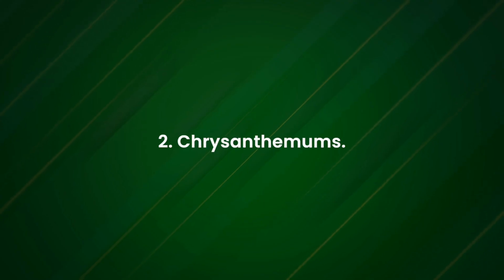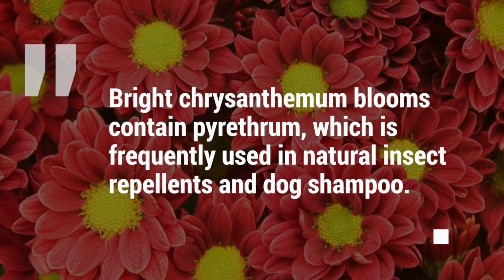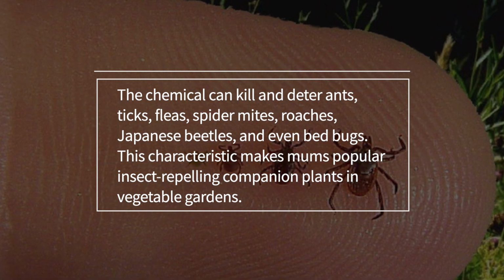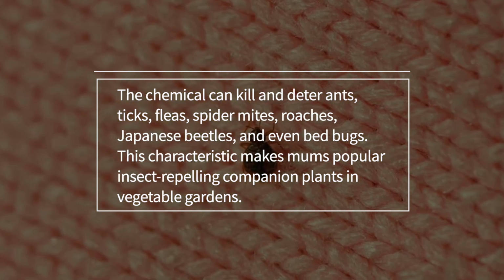2. Chrysanthemums. Bright chrysanthemum blooms contain pyrethrum, which is frequently used in natural insect repellents and dog shampoo. The chemical can kill and deter ants, ticks, fleas, spider mites, roaches, Japanese beetles, and even bed bugs.